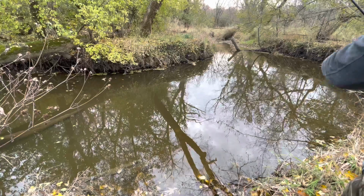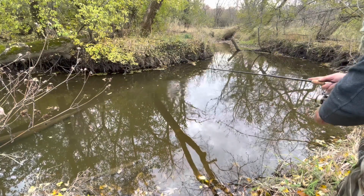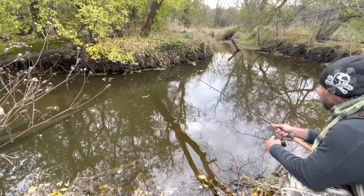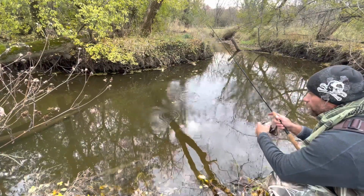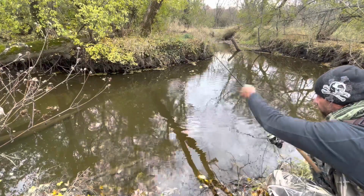All right, let's have a few more bites, few more catches. It's one of the best times to get. And she's on. Ooh, came off. Tiny little guy this time. Really micro fishing, indeed.